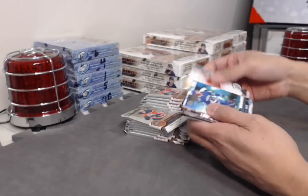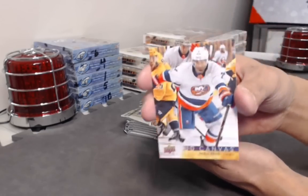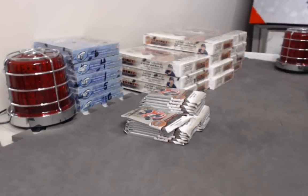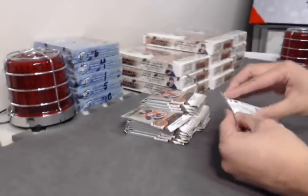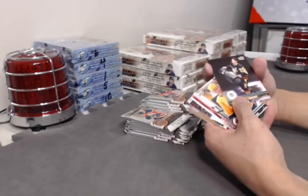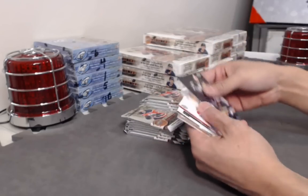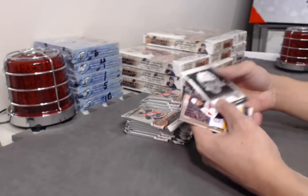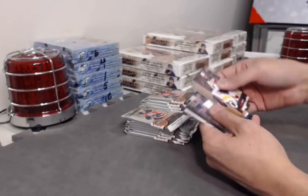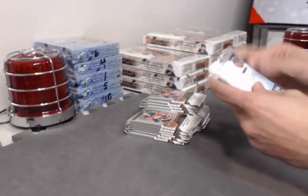Hopefully pull one of those cool acetate cards. And we have a canvas of Jordan Eberle. I'm sure all of you have known after it's been out for a little while. That would have been cool. Dude, the cup. No, that's not it, but that's a base. Portraits of Nico Hischier. Whoa, what is that? Oh, that's a nice picture of Crosby.